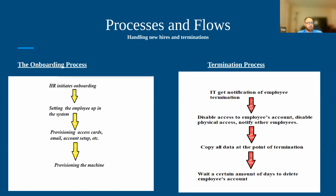And then as far as the termination process, IT gets notification that the employee is no longer with the company. And then what we do is disable their physical access, their accounts, and then we send out a notification to other employees. And then we copy all the data from that user's account, and then we wait a certain number of days, and then we actually delete the employee's account, but we keep a copy of the data.